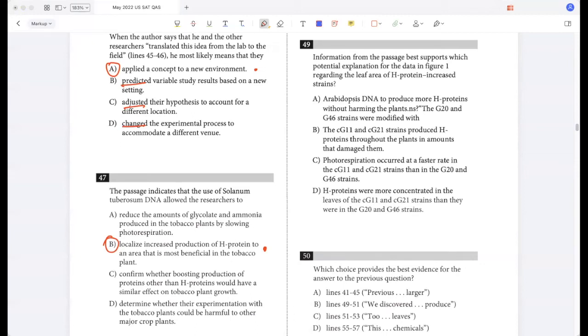Okay, there's something wrong with this option. I'll just confirm it. The G20 and G46 strains were modified with Arabidopsis DNA to produce more H proteins without harming the plants. Okay, the C, G11 and G21 strains in amounts that damage them. Okay, photorespiration occurred at a faster rate in these, and H proteins were more concentrated in the levels of this than they were in this.